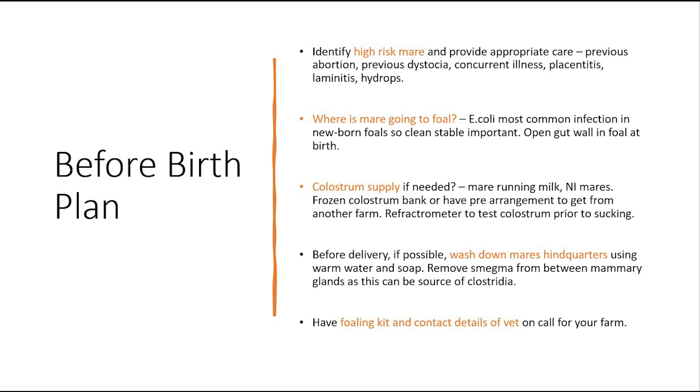But assuming that your mare is a normal mare, then I think it's important to think about where she's going to foal. Horses, ideally in the wild, would foal outside in a clean environment, and they're not entirely designed to foal in stables, but that's what we do, particularly in the thoroughbred breeding season. So it's important to realise that when they're in their own stables, they're going to be exposed to fecal contamination, and that can be very dangerous for the foal, because newborn foals are born with an open gut wall. The colostrum is absorbed through the gut wall when the foal is just born, and that remains open for about the first 12 hours of birth.